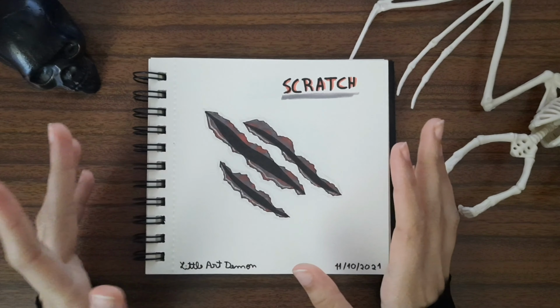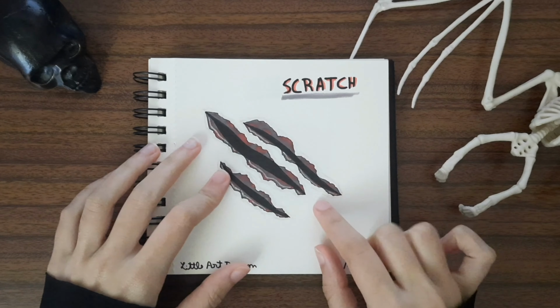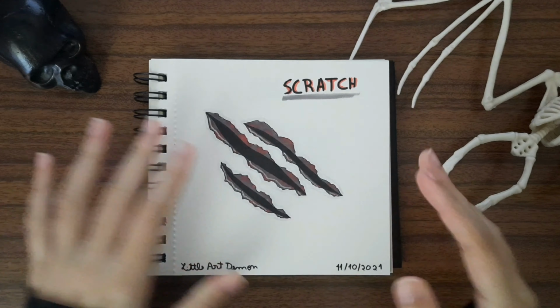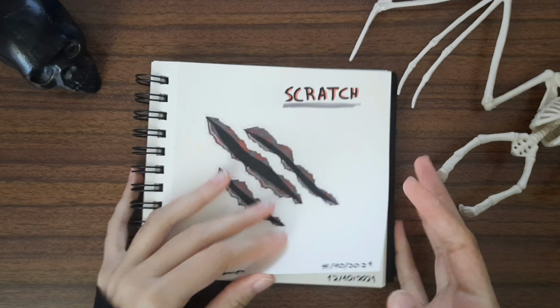Okay, so the scratch drawing is done. I really like how it turned out and all of these blood splatters. I think it looks really nice. So that's day 11. On day 12 we have hole, which is not the best.